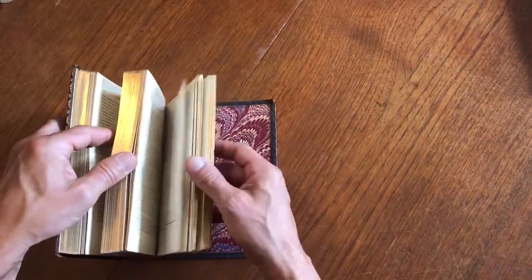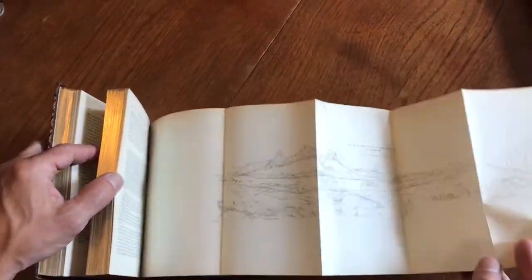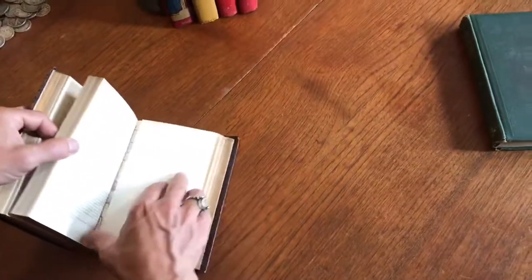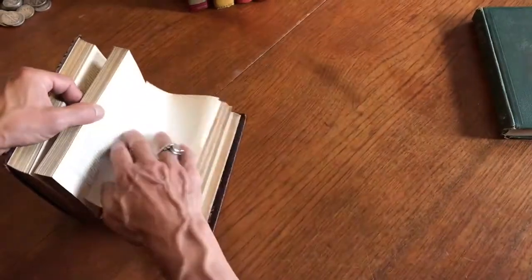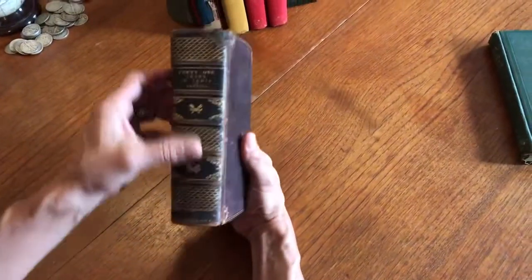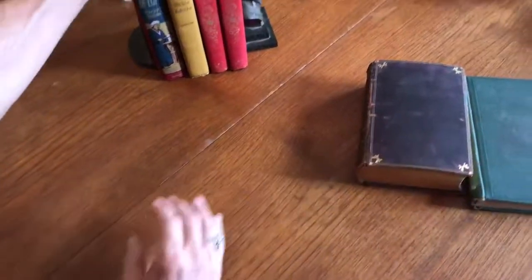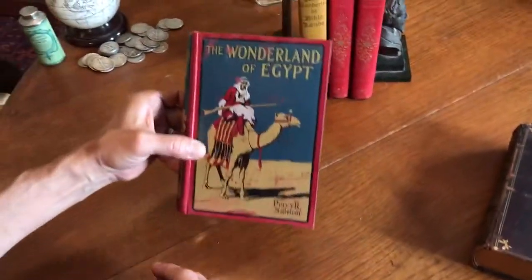Marbled end papers, fold out panoramic view here, and so on. All edges are gilt in this. There are quite a number of these folding maps and plans all throughout. Binding is somewhat worn, still a beautiful book. Look at the binding on this one. Now that's a display book right there.